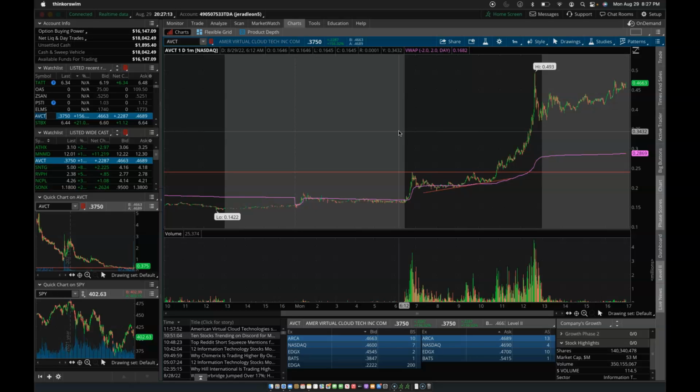without just making a bunch of mistakes or getting emotional and stuff like that, because I definitely get emotional when I have bigger size, and it messes with how I play and take these trades. So a little bit of ranting for me. I'm getting tired and delusional from being up all day.